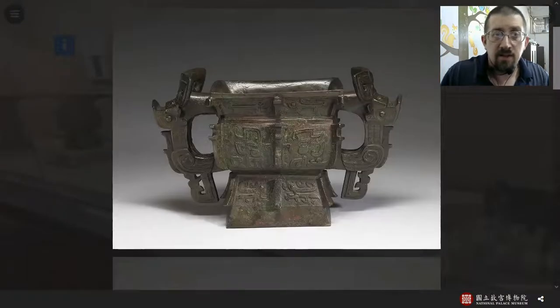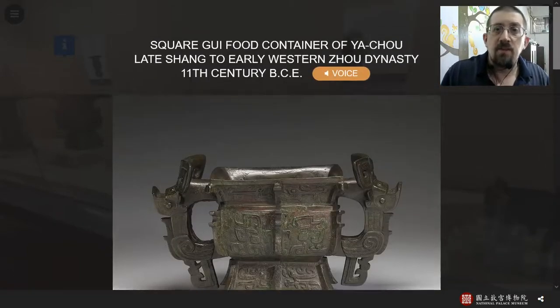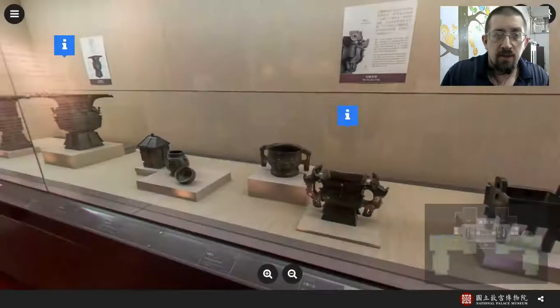You can see the form and the shape here. From the Zhou Dynasty. The container of Yacho, from the late Shang, early Western Zhou Dynasty. Another piece as well.